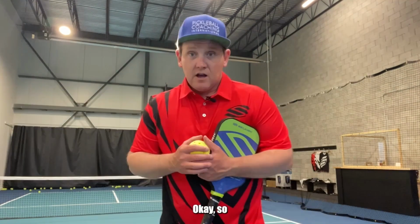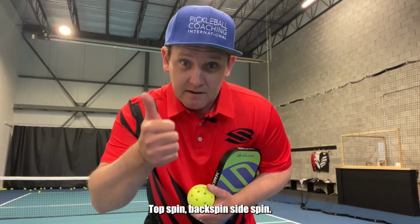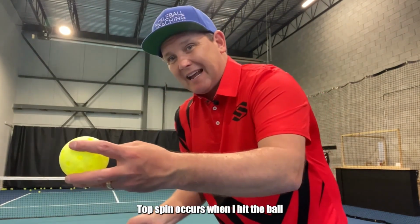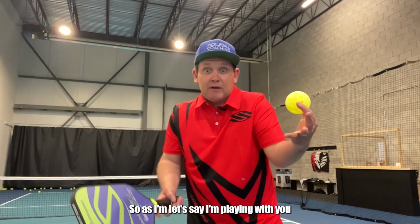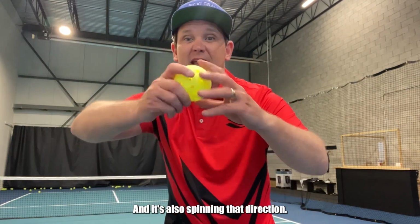Ready? Let's go. Okay, so first thing to know is that there are 3 kinds of spin that we can talk about. Top spin, back spin, side spin. Let's take them in order. Top spin occurs when I hit the ball and it is rotating away from me. So let's say I'm playing with you. As I hit that ball, it's going toward you and it's also spinning that direction.